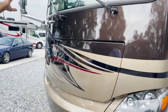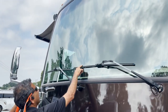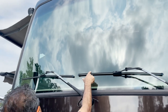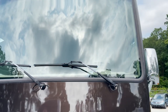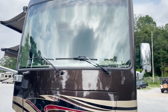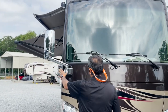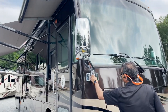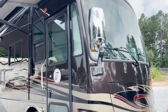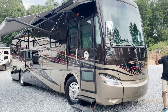Windshield is free from any major damage. I don't see anything. Maybe there's a little tiny star crack here. Nothing. It's hard to see. Beautiful one piece panoramic windshield. Look at that. Valvec. Is that a Valvec? Yes, it is a Valvec. Look at that mirror. No oxidation. Let's see, on the other side, same thing. Maybe slight oxidation, but really good shape.